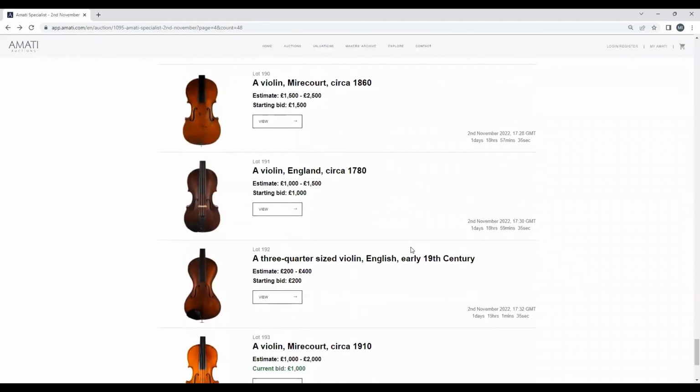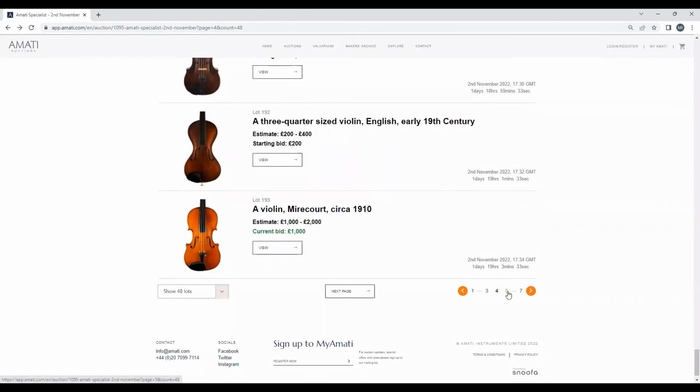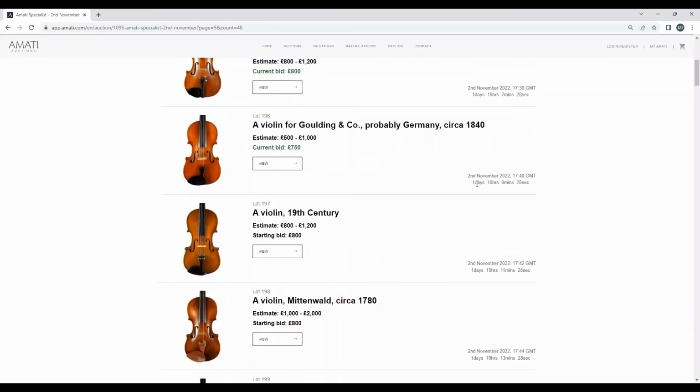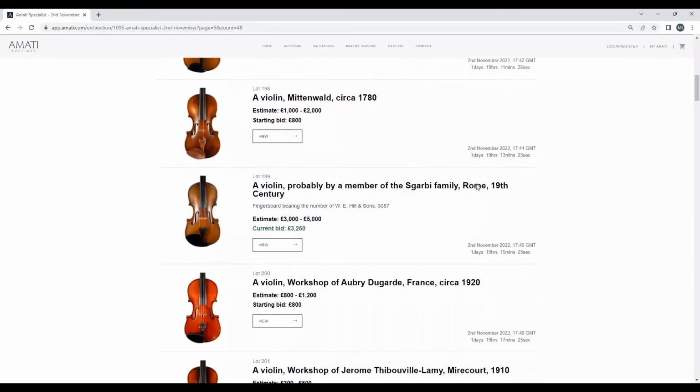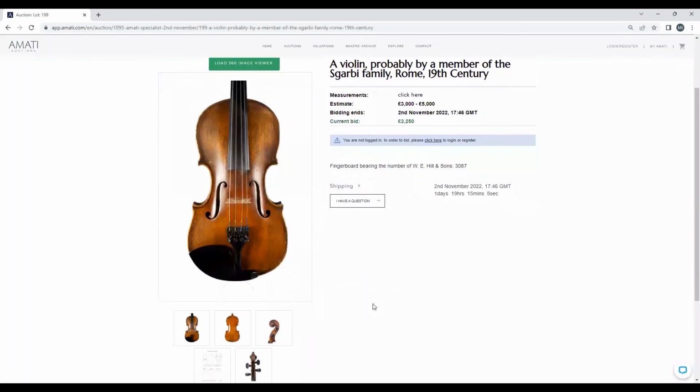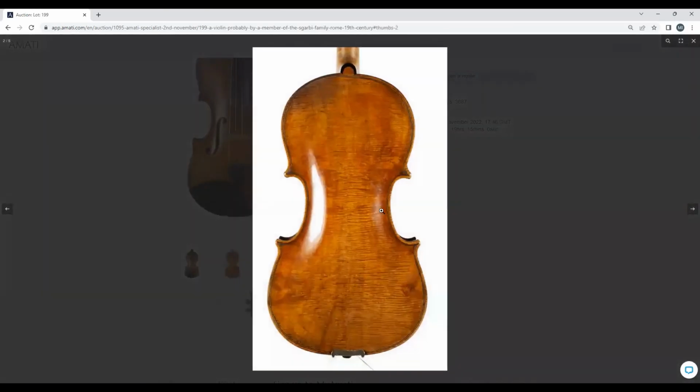Again, and we'll scroll down. So we're just trying to cover the lots in a kind of non-crazy way. So lot 199, I think, is next on our list. The violin, probably by a member of the Scarbi family, Rome, 19th century, with the Hill registration on the fingerboard. 3 to 5 the estimate, 3,250 the current bid. This was one of my favorite instruments in the auction. The back of this instrument, just the general workmanship, the varnish, really beautiful, really lovely.